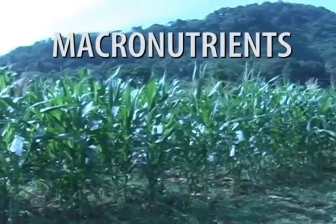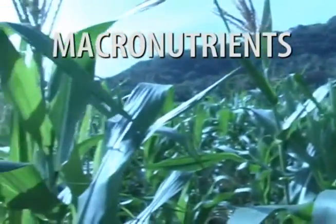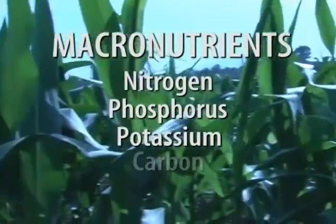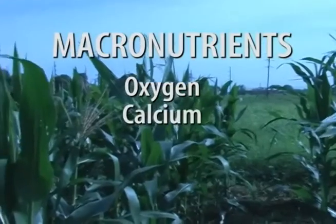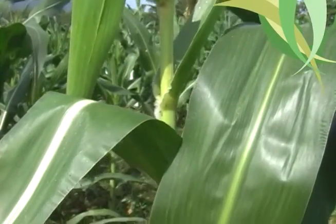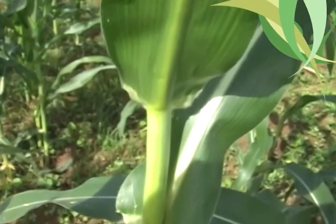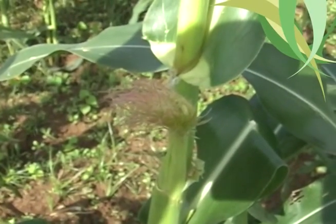Macronutrients, on the other hand, are needed by crops in large amounts. These include nitrogen, phosphorus, potassium, carbon, hydrogen, oxygen, calcium, magnesium, and sulfur. Of the 9 macronutrients, nitrogen, potassium, and phosphorus are consumed by crops in largest quantity, hence are called major macronutrients.